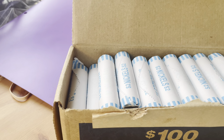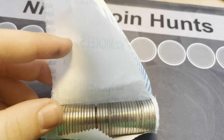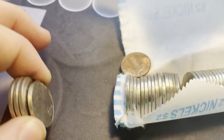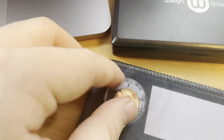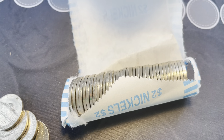All right guys, so I'm on the very first roll and I opened it up and we have a penny. Check to see if there's any colored edges, which there aren't. Let's see what year it is. It's a Memorial Cent, 2007. So not even going to be copper. Too bad. Let's see what else we can find.